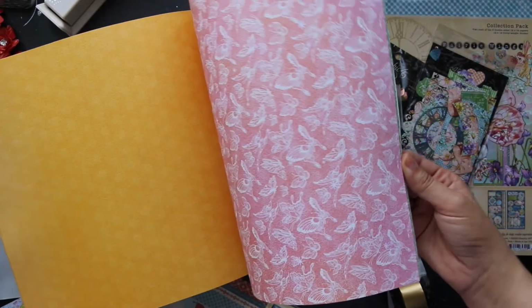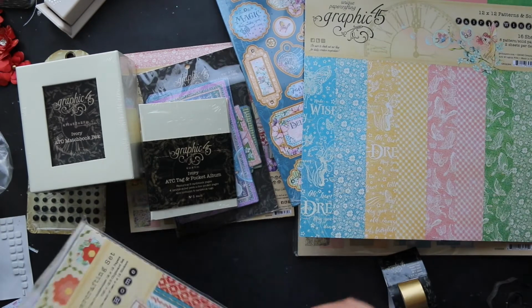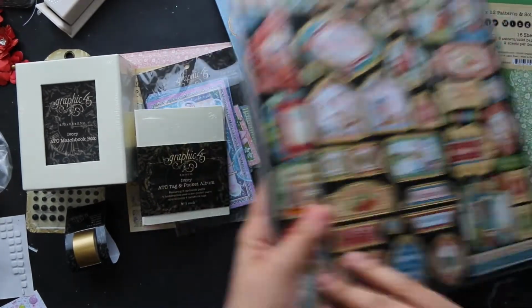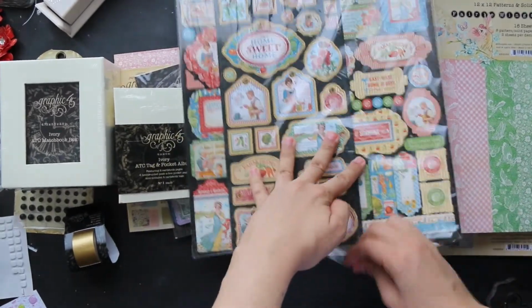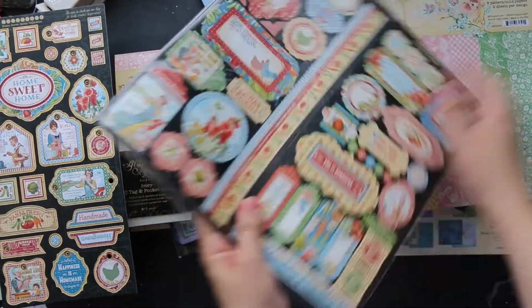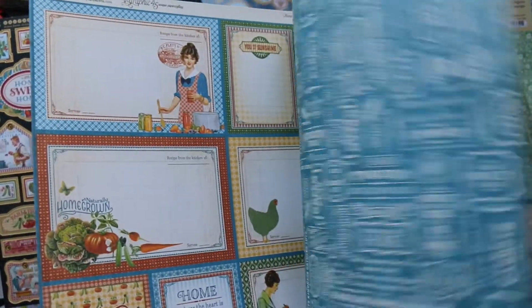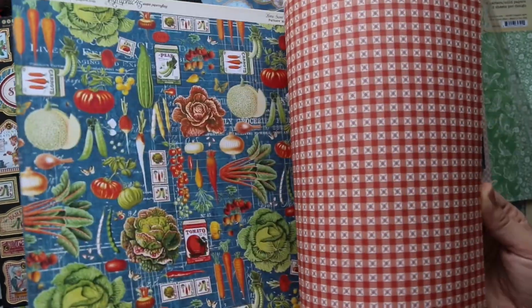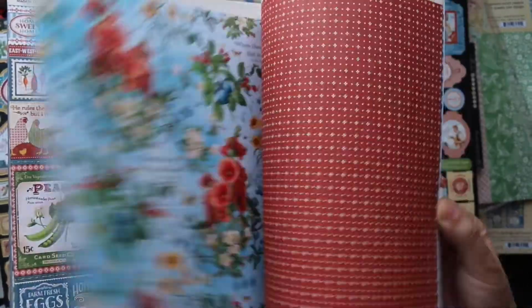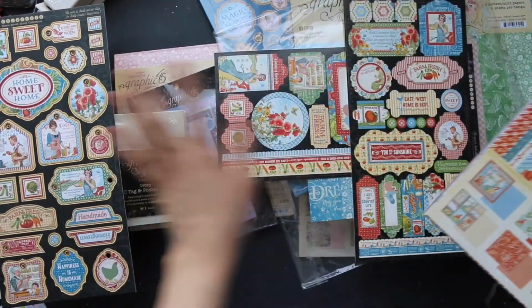Oh, I really love their solid cardstock or the papers. Amazing. Okay, and they sent me this collection, Home Sweet Home. Let me show it to you also. So we have, again, chipboards, stickers. Okay. Oh, okay, here's some stickers. Nice, if you're gonna write like recipes, do an album, recipe album maybe. Beautiful. Okay, so this is the Deluxe Collection, so it comes with stickers and chipboard.